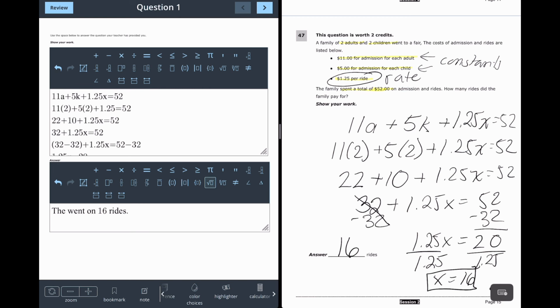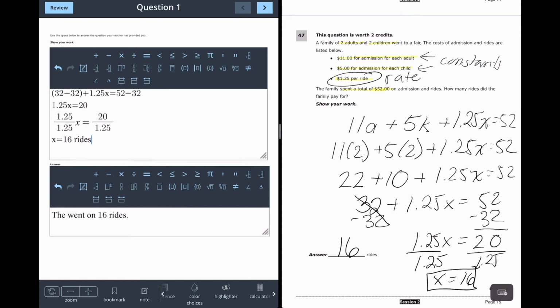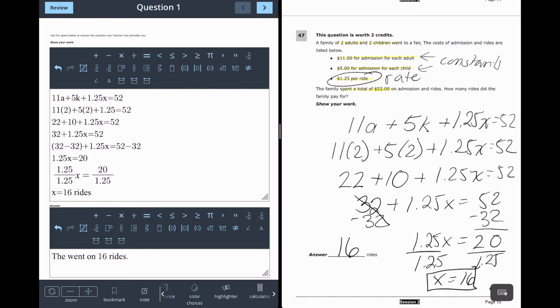So there we have it. I have my original equation. I substituted. I combined like terms. I got rid of the 32 to isolate the variable. I made a zero pair. I then divided by 1.25, so I just get the x by itself, and x is equal to 16 rides. So there you have it. Here, I'll make this a little bigger for you so you can see all of it. Here you go. So you can jot this one down into your notes, and we'll go to the very last problem, the last 3-point problem.